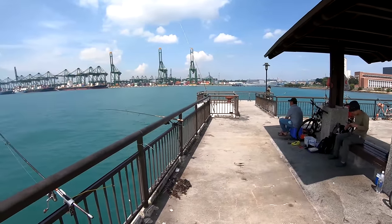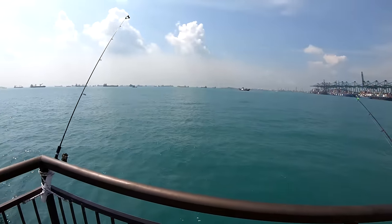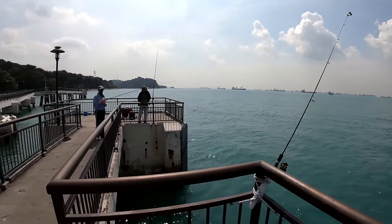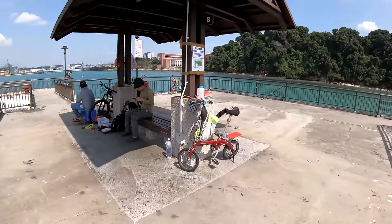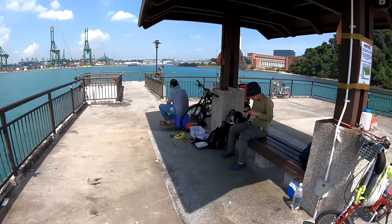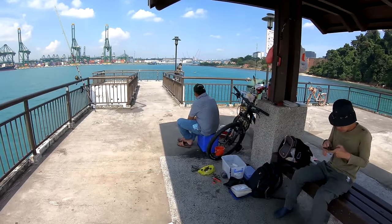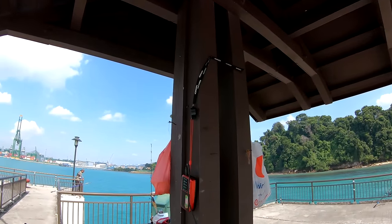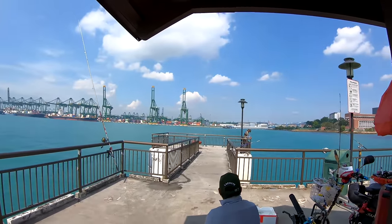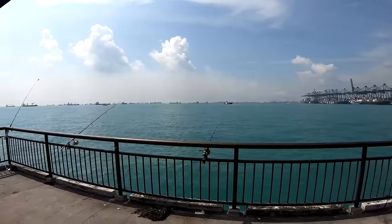So far the water has gone silent and there's not much action, as you can see. These are the only people at the jetty. So we are just listening to music and chilling as the tides change.